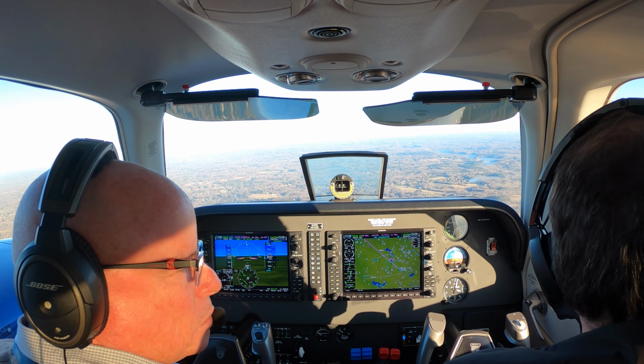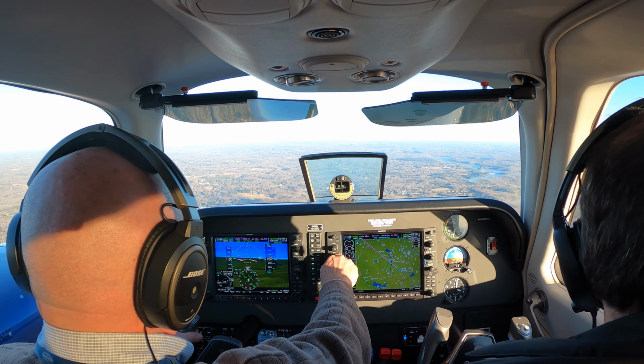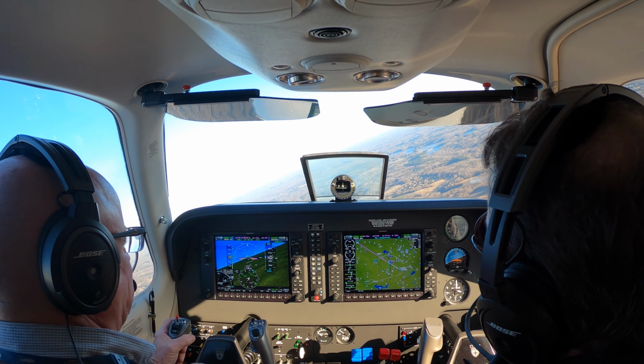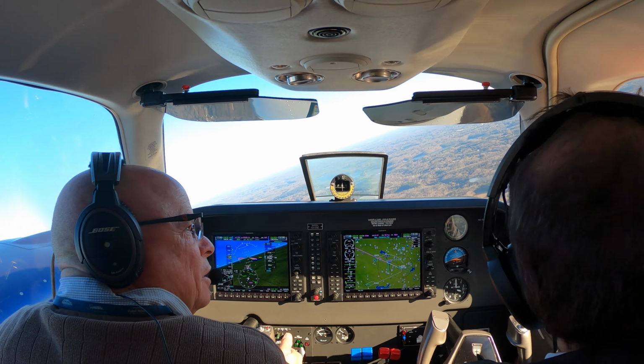If you square your base, hold the final, enter about a 4 mile base, you're cleared visual approach, runway 23 right. Okay, we'll square the base, cleared visual, 23 right, 5 Bravo Echo. I will square the base. I mean, keep it square, don't cut the corner. Okay. Or we might catch up to that guy.